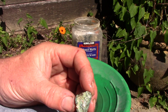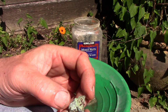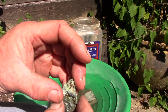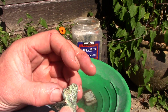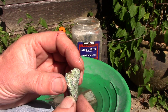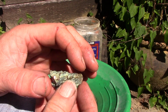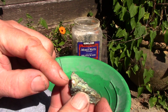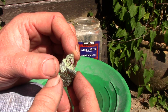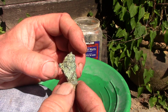Here, I don't know why that's my bucket, is a typical piece of nickeline, but what's not typical is, without hardly even cleaning this, now what I've used in the ones in the gold pan is just a toothbrush. You can tell it's nickel because of the green, and if it wasn't for the green stain, I would have thought that was copper. So the bronze copper color is actually nickel. Really neat.